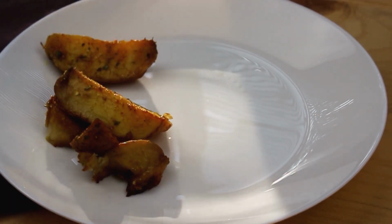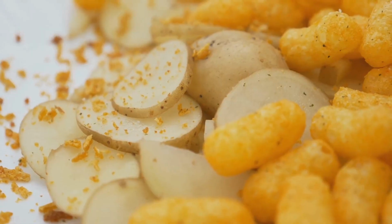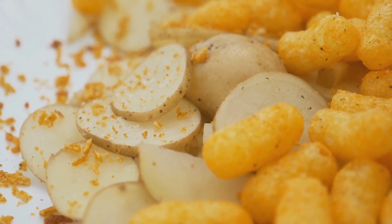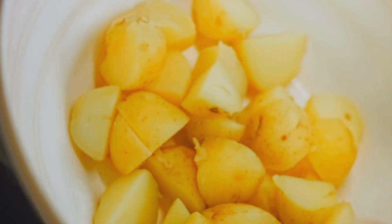Chapter 6. Garlic Parmesan Potato Bites. These little bites are dangerously addictive, I'm warning you. Crisp on the outside, fluffy on the inside, and bursting with garlicky Parmesan goodness. Cut 4 large potatoes into bite-sized pieces and toss them in a bowl with olive oil, minced garlic, grated Parmesan cheese, salt, pepper, and a pinch of dried oregano.